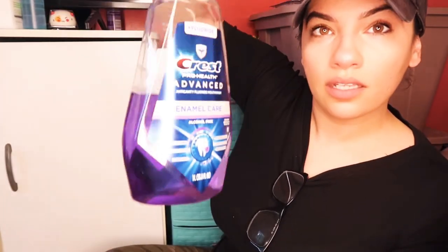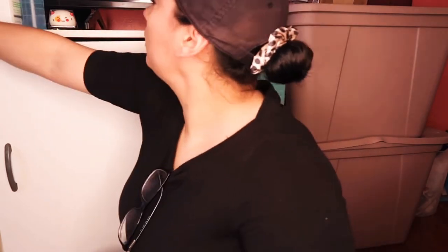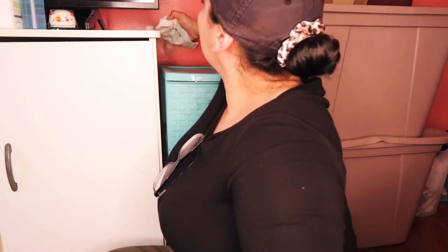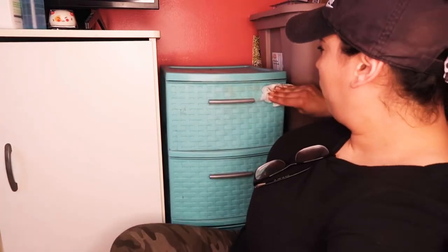Anyways, this is a decent mouthwash. I used it in my hotel get ready with me. It was in like 2019. Sorry if you can see the back of my head, and if it's really weird, I'm sorry. I'm just cleaning and stuff.